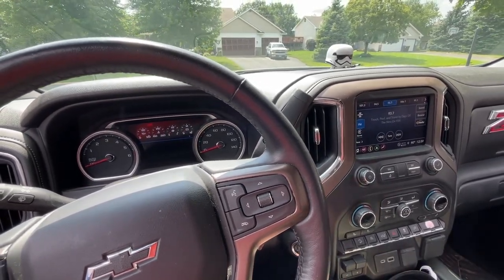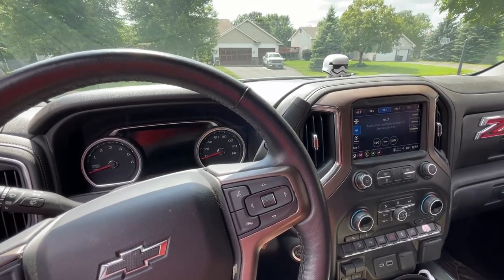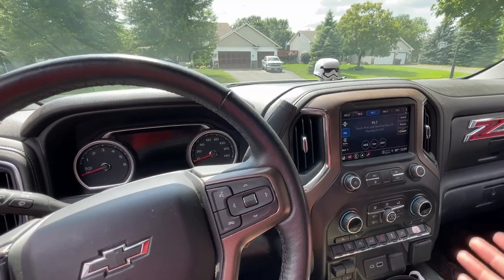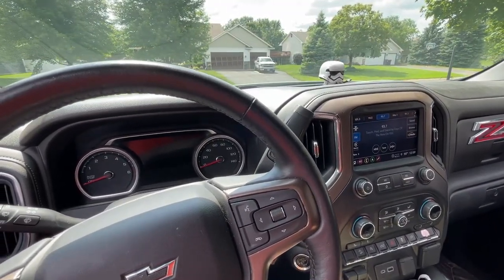The technology inside the truck has really shaped up to exactly what I wanted when I purchased it. If I could have built it my own way, it would have been with this cluster and with the wireless CarPlay, and now I've got it. So I'm really happy with those.